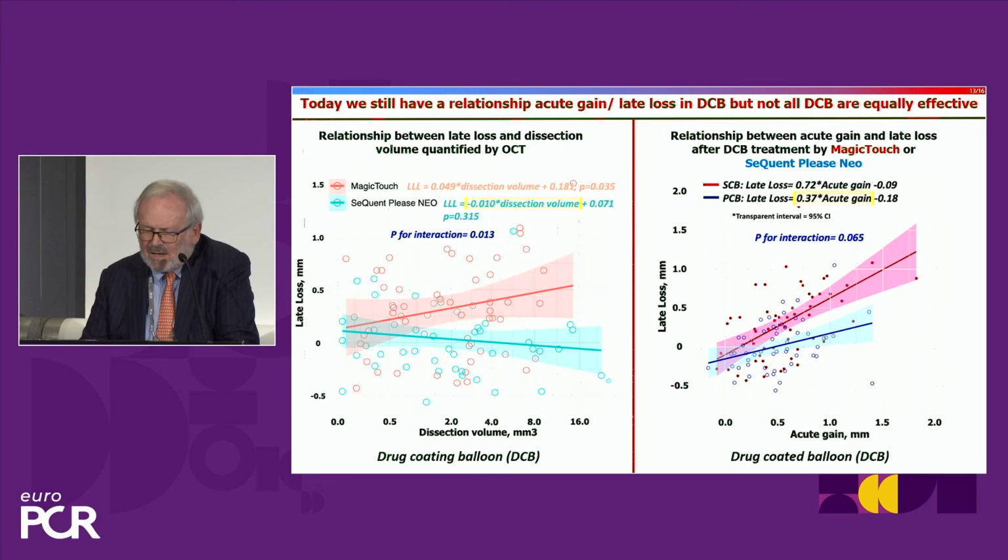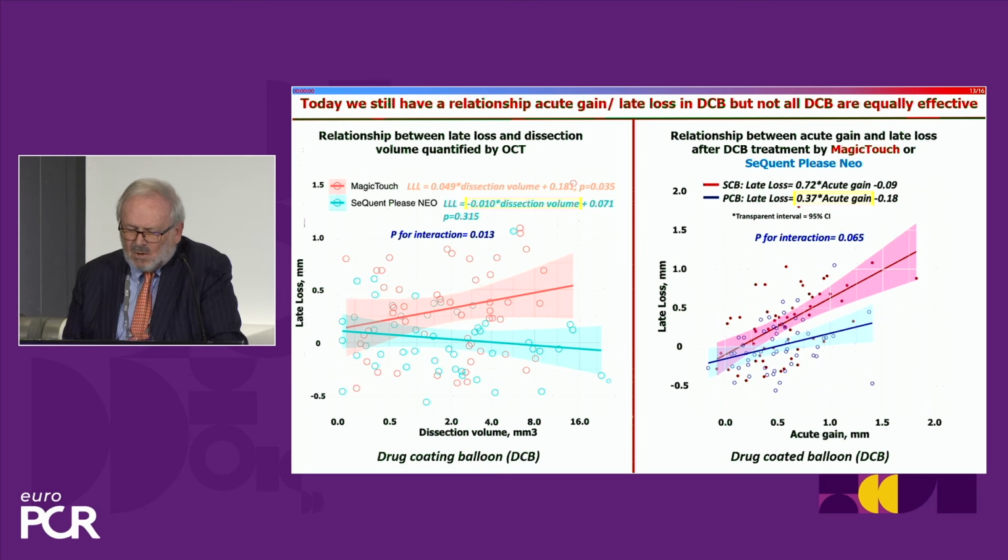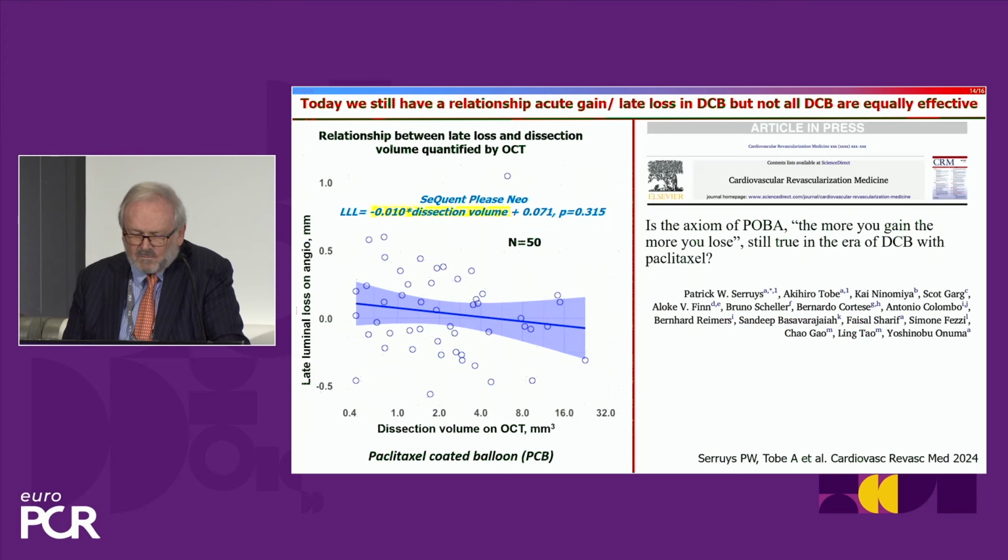If we analyze the relationship now between the angiographic late luminal loss and the dissection volume determined on OCT, we see that the sirolimus Magic Touch has a positive coefficient of 0.049, while the paclitaxel Sequent Please Neo has a negative coefficient of minus 0.10, and there is a significant value this time for interaction.